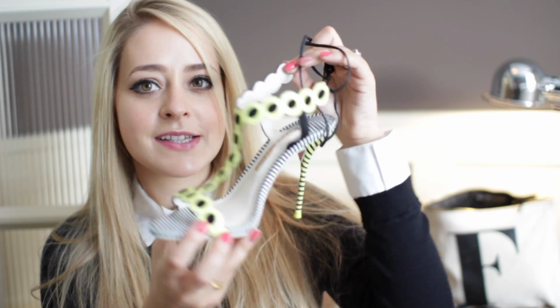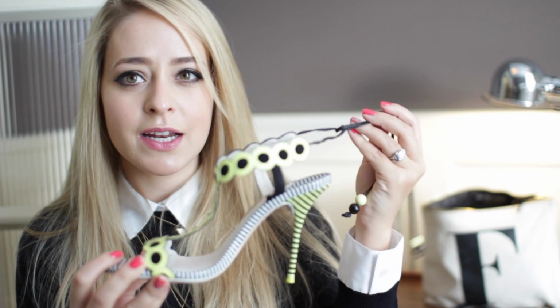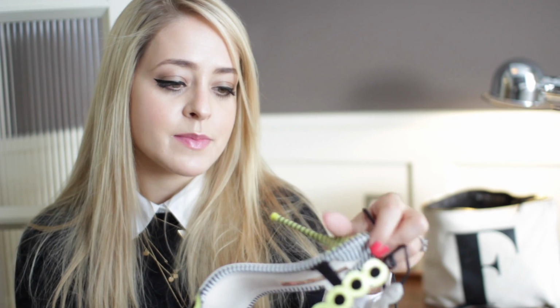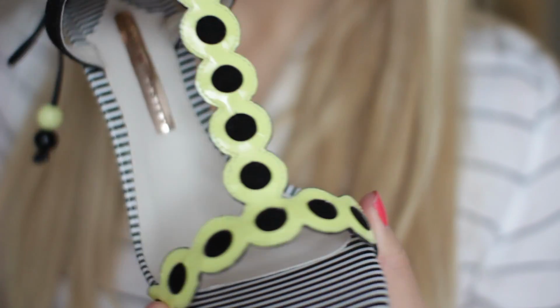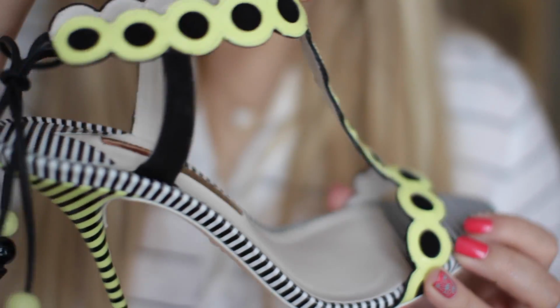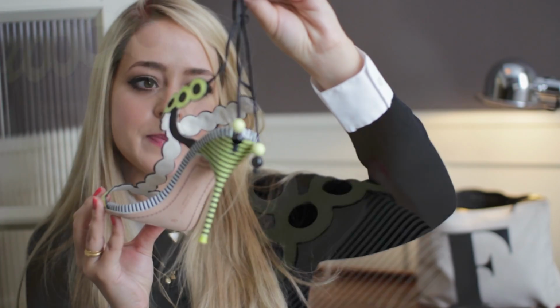So yes, these are the second pair that I got, and these were the sample ones. I think they were 80% off. Some of the samples you can tell they're samples, like they're slightly odd quality, but these are actually really nice. The fact that they made these makes me think it might be a later version of a sample, where they're just about to put them into main production. I really like that these are the lime green colour, because I think it's quite an unusual bright, and I like the stripes, and they have the little tie back with the beads on the back. I really like these. So yes, that was super exciting.